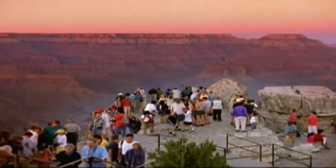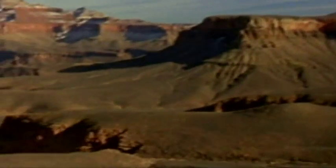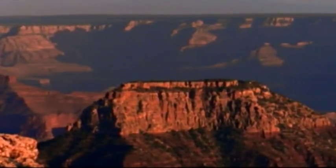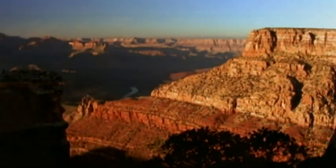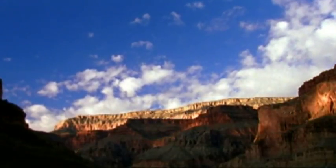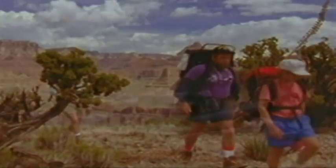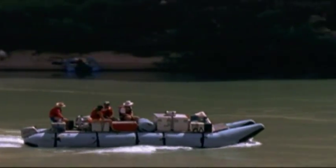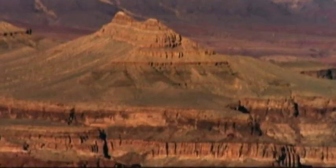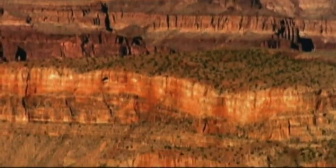It's one of nature's most awesome sights. Here at the Grand Canyon, dramatic formations of sedimentary rock stretch as far as the eye can see. Located in the northwest corner of Arizona, it attracts tourists and geologists from around the world. Nowhere else is it possible to view so many layers of the Earth's geologic past.